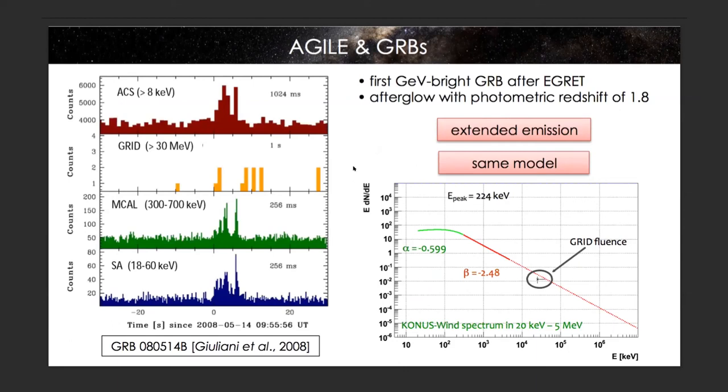Here we have the first event, 080514B, where the GRID instrument detected a GeV photon. The first event after EGRET, and this is describable by the same Band model. As you can see, we have here a joint detection by Konus-Wind, and the GRID fluence perfectly fits with a single Band model.